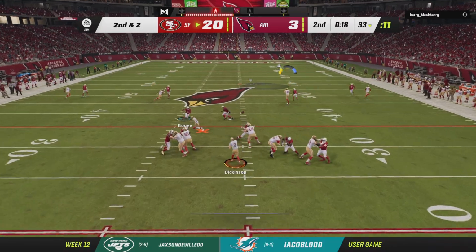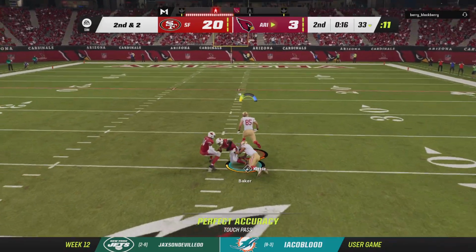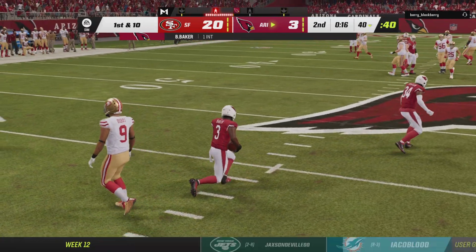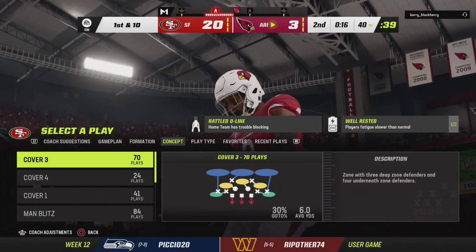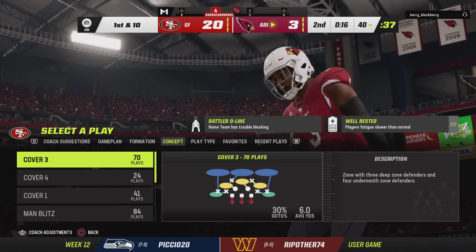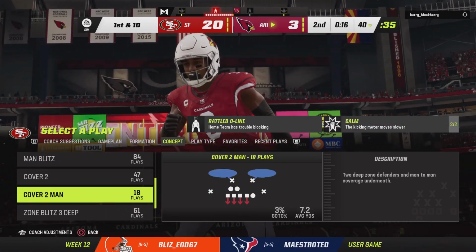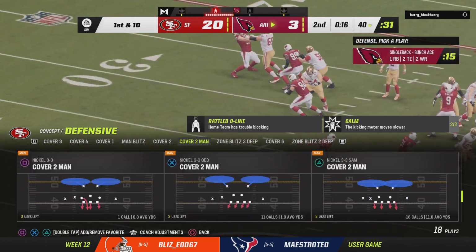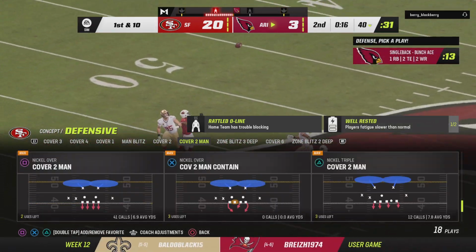Looking to throw on 2nd down. Dickinson. That's into a crowd and intercepted. Budda Baker with a pick. And the Cardinals are going to get the football here at their own 40-yard line. They've got a pretty comfortable lead right now, but maybe a little too careless with the football that time for the rookie.